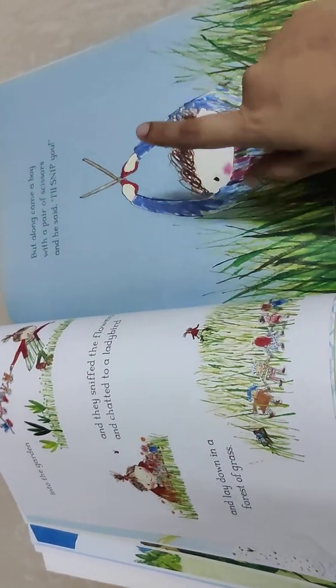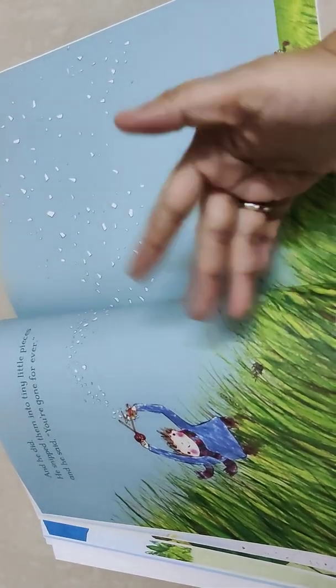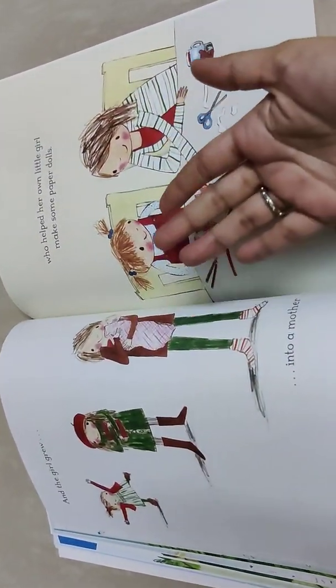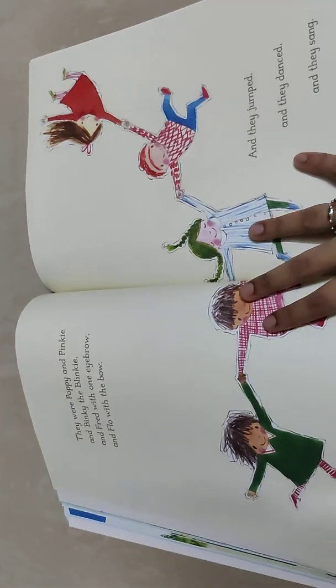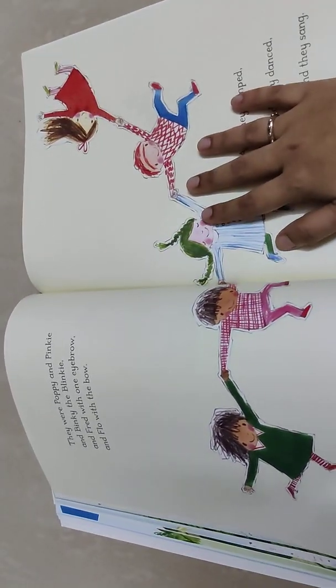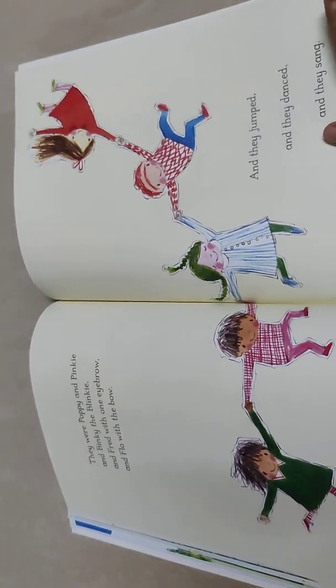But then suddenly this boy arrives, and he comes with a scissor and tells them, "I'll cut you off," and he cuts them into pieces. And then these paper dolls are in the memory of the girl, and as the girl grows into a mother, she has a girl child too, and she helps her to make paper dolls. And again the story of the paper dolls has been told to the child with new names, and how they jumped, danced, and sang together.